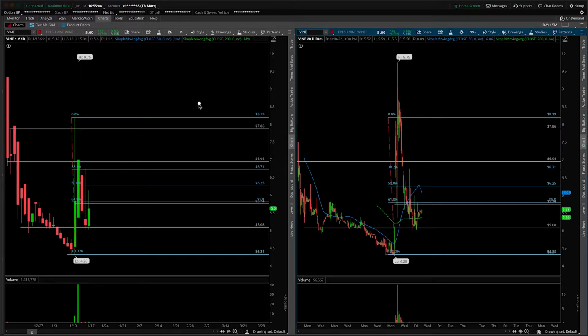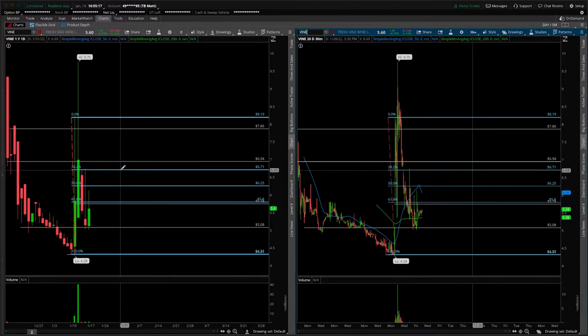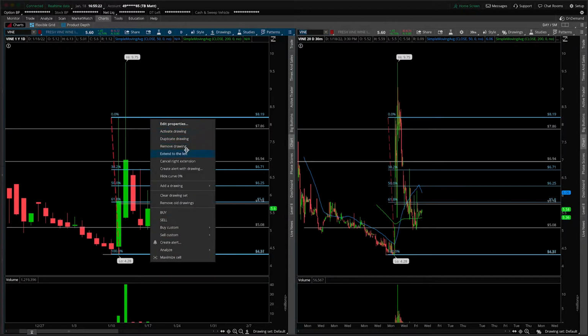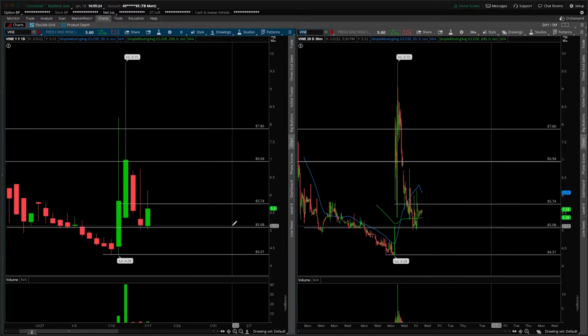On the left-hand side, we have the daily time frame, and on the right-hand side, the 30-minute intraday time frame. First things first, this will, of course, be an update. We talked about it on the channel in the past, and I wanted to do some follow-up here, considering that the volatility has remained quite high. Our Fibonaccis are no longer really doing their job, so we're going to remove that. And here we go, right?